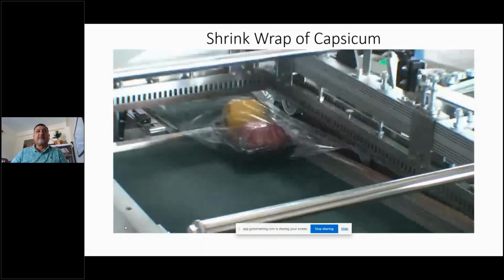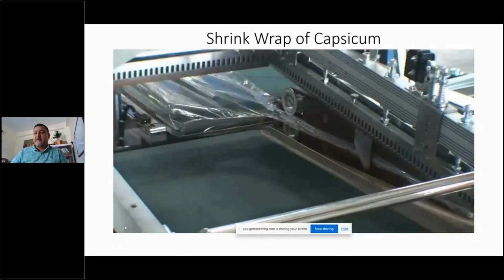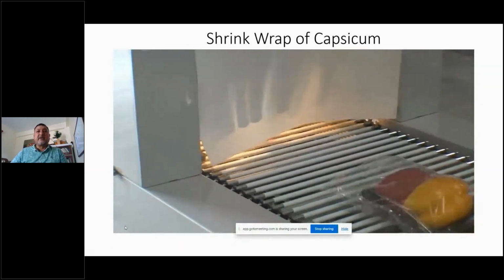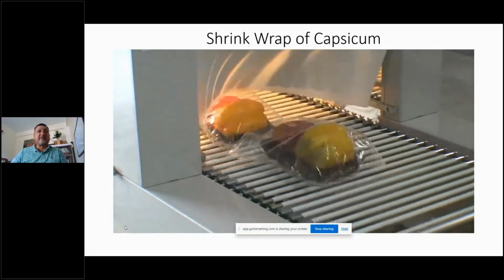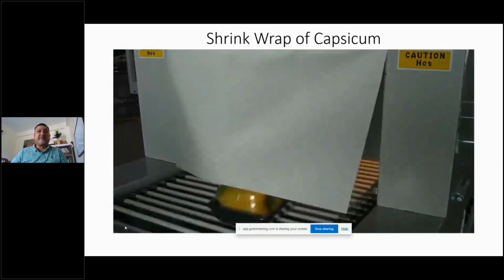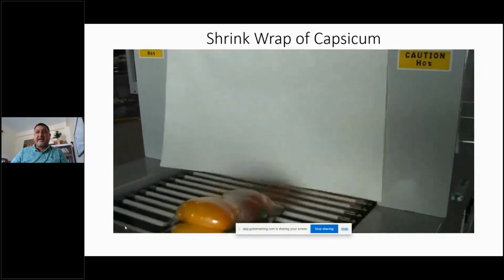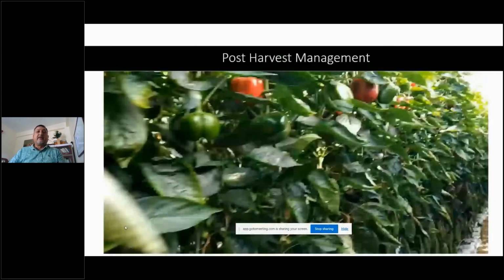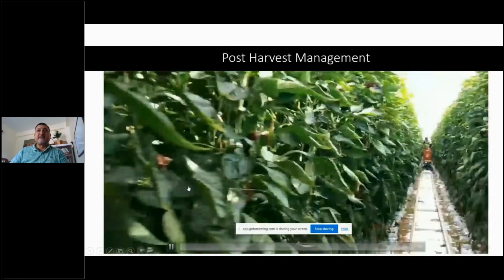So this way, you are not only keeping your crop fresh, but you are also increasing the shelf life of the produce. So it is the value addition of your crop. Our client at Triangle Farm, they are doing it like this. So post-harvest management is very important. I want to just share one visual that one of our clients is doing in Australia. You can see.